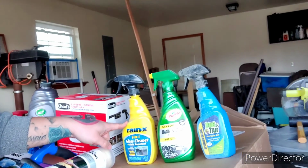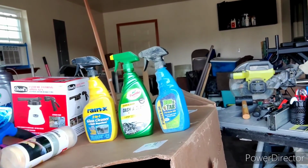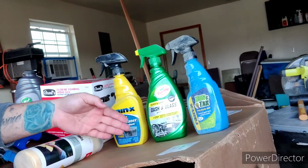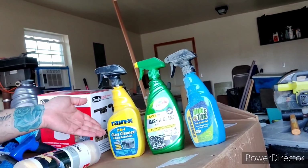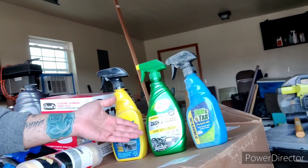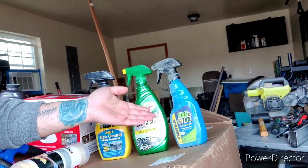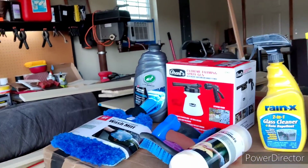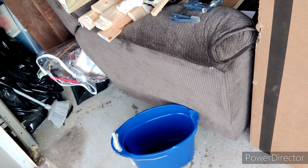So good. Then you guys, I don't know if you guys can see this, but this does say dash and glass, but I use it strictly on dashes. I know it says dash and glass, and you're like, you have Rain-X for a glass cleaner. Well, let me tell you guys, Rain-X doesn't make interior cleaner, but Turtle Wax does, and it's good. And then I have my bug and tar remover, which thankfully, it's been cold as crap. I don't even know if I'm going to need it, but I got it out. This is what I normally use to clean with. Got the bucket clean. So, yeah.